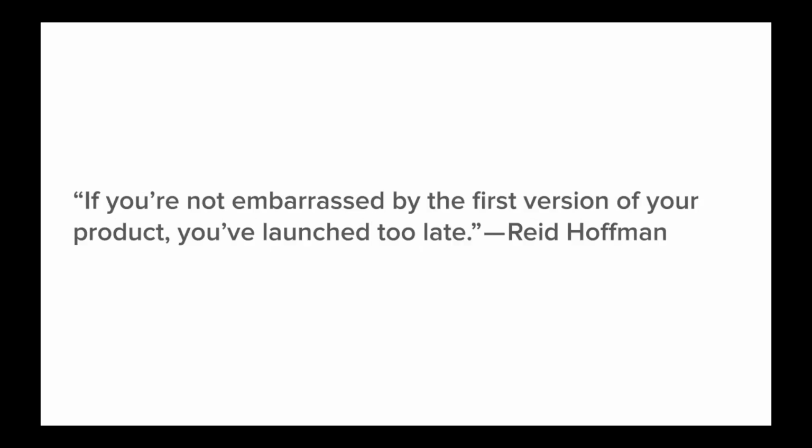And there are lots of ways to say this, and so we can look at a quote from Reid Hoffman, founder of LinkedIn, and he said, if you're not embarrassed by the first version of your product, you've launched too late. And there's a reason for this. It's not because we want to cut corners. It's not because we want to deliver something that's not useful to our customers. It's actually the opposite. It's because while we think we know exactly what the world needs, the best way to test that is to put something out there and see for real with your own eyes what the response is.